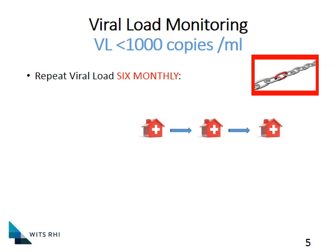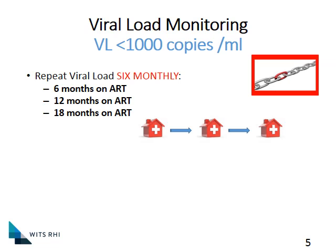And so if you've just done your viral load at 3 months, you're going to do another viral load at 6 months on ART, and after that you will do a viral load every 6 months. So 1 year on ART, 18 months on ART, 24 months on ART. And this is on the assumption that every single time that viral load is under 1,000.